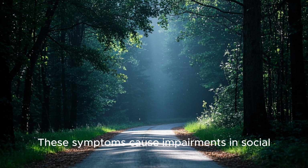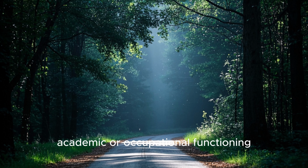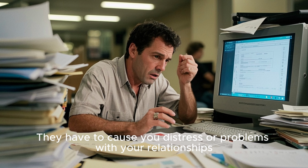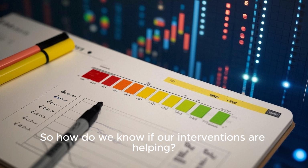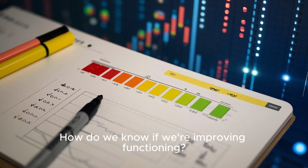These symptoms cause impairments in social, academic, or occupational functioning. That's why they're considered a disorder. It's not enough to just have these symptoms. They have to cause you distress or problems with your relationships, work, or school. So how do we know if our interventions are helping? How do we know if we're improving functioning?